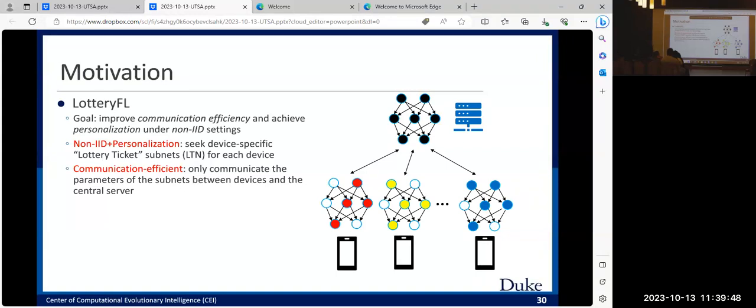So we propose one technology called Lottery FL. The basic idea is based on a concept called the lottery ticket network. The lottery ticket network is an interesting idea. Let's say we have some super network here, which is the original network, identical on all the edge devices. But the personalization of the neural network on each device will be performed by selectively using only the portion of this network corresponding to the unique features on the different devices.